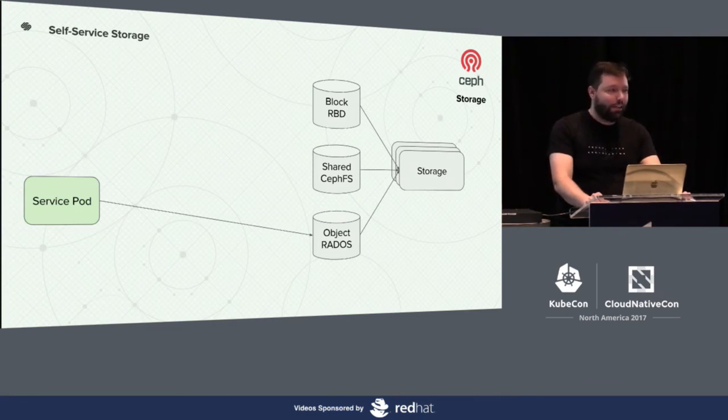The final way for accessing, of course, would be for the service to directly communicate with the S3-like API. So all it has to do is create a bucket and then access anything in there. And then this would be completely separate of any of the Kubernetes automatic provisioners.